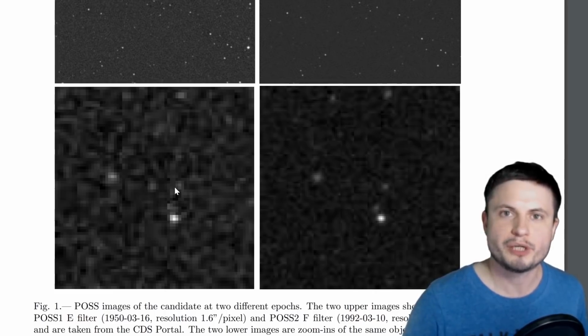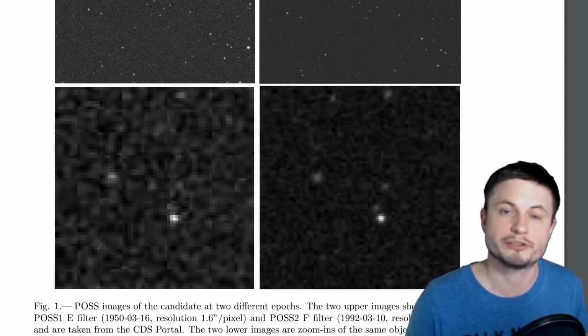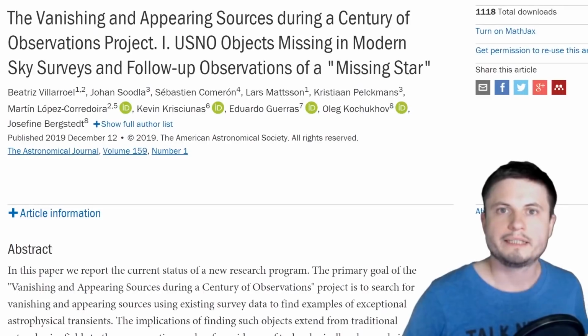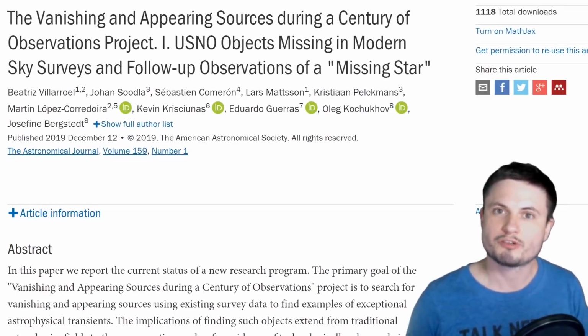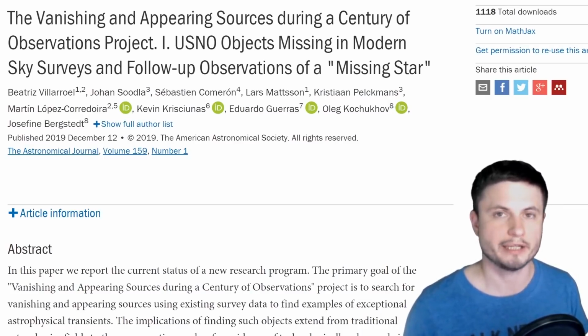But when the scientists behind the 2016 paper compared the 1950 observation with some of the more recent ones, they realized there was at least one star missing from the picture, as if it had just vanished. Now, this wasn't really a big deal back then, but now they've published a follow-up observation of other stars. In this new follow-up, they discovered approximately 100 different stars that disappeared over the last few decades.